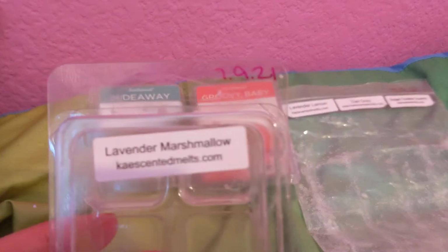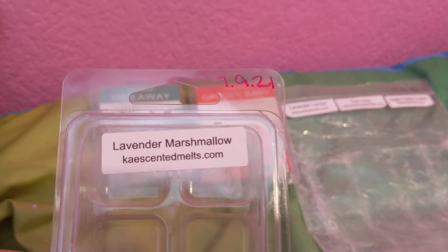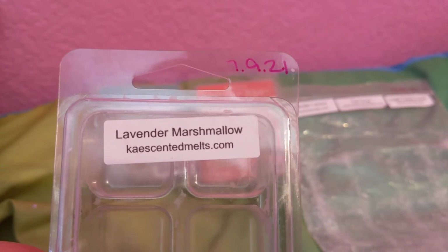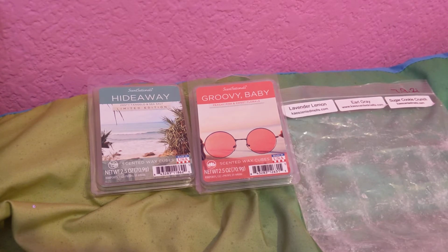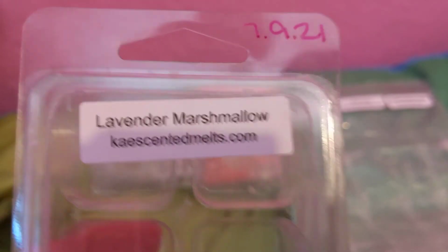The next one from K is lavender marshmallow. It was light. It didn't give hardly any throw at all. It's supposed to be a dupe for the lavender marshmallow from Bath and Body Works, which I love, and it does smell similar, but I also get a note of the Johnson & Johnson's lavender baby soap in here, and I don't care for that one in the wax at all.